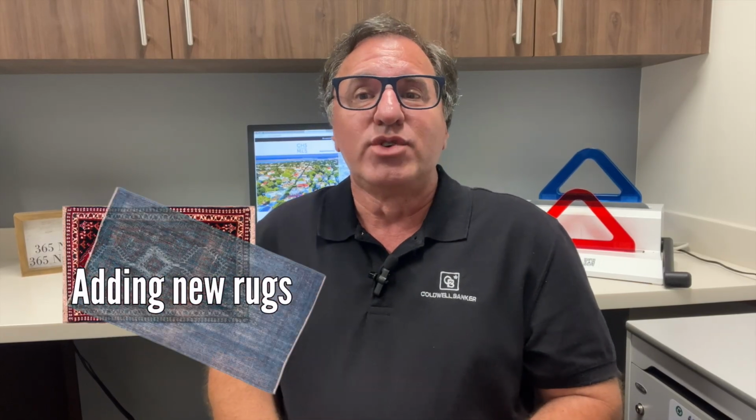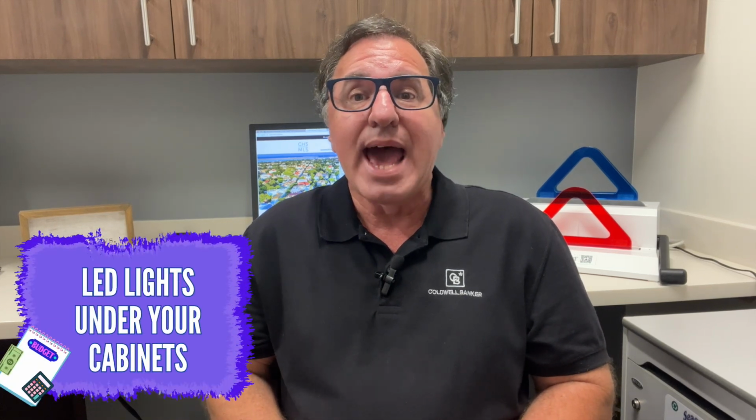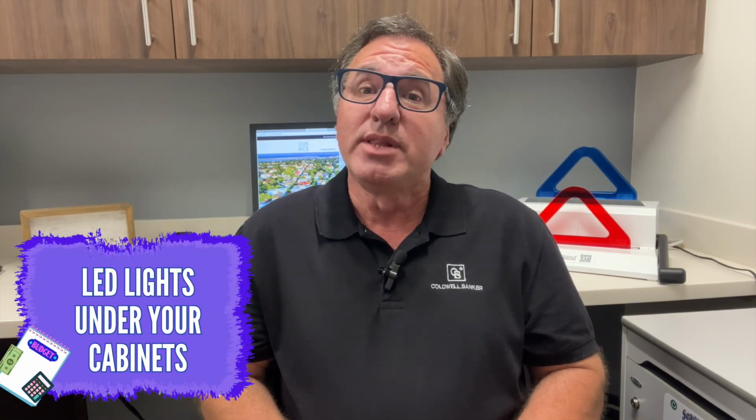Adding new rugs can introduce color and comfort to your kitchen. Look for rugs that are easy to clean and durable for high traffic areas. LED lights under your cabinets can add a modern touch and improve visibility while you're cooking. They're easy to install and can be found at a reasonable price.